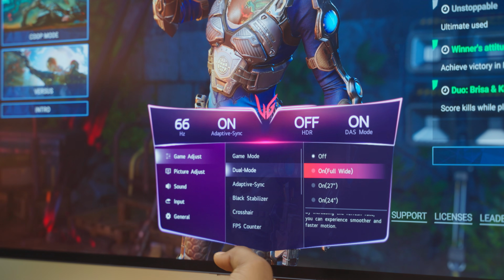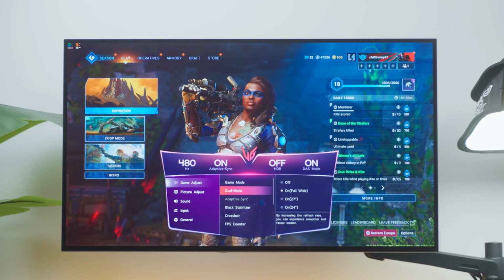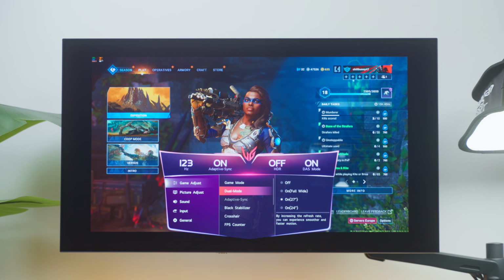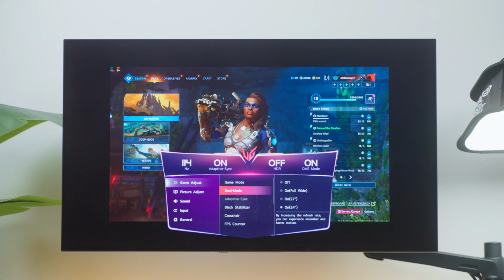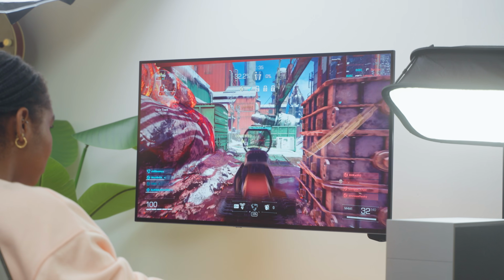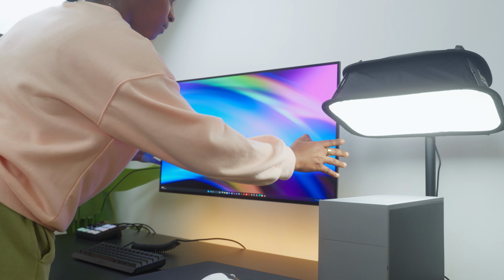The dual switch option has 3 modes where you can toggle between 1080p at 32 inches full wide, 1080p with a 27-inch crop, and 1080p at 24 inches, all at the same 480Hz. However, I found that the screen is way more fuzzy in the 27 and 24-inch mode, so I mostly found myself playing at the full 32-inch mode. If you are someone who's used to playing on a smaller screen like a 27 or 24-inch monitor, you'll find that either pushing the monitor back or sitting further away from the screen would be a much more comfortable experience.